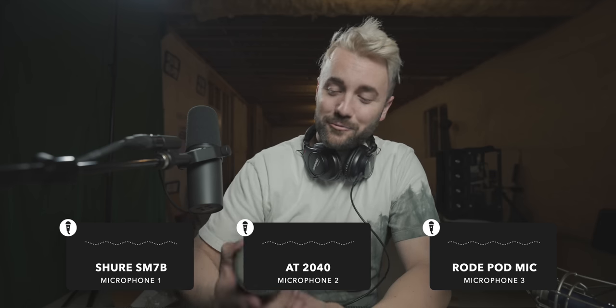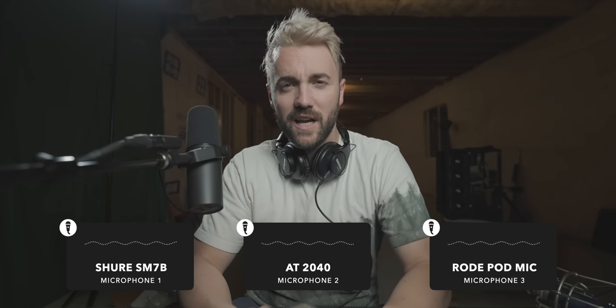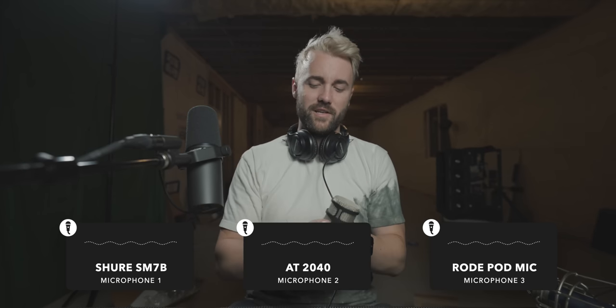that has always really impressed me. This thing's got so much clarity. It needs a little bit of a bass boost, but not so much that it ruins the entire microphone. So if you got the dynamic microphones right, congratulations, that was a tough one.